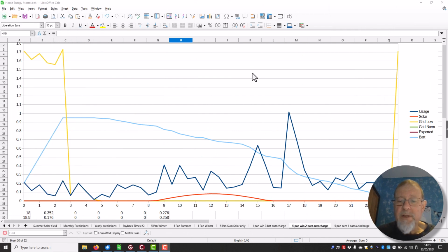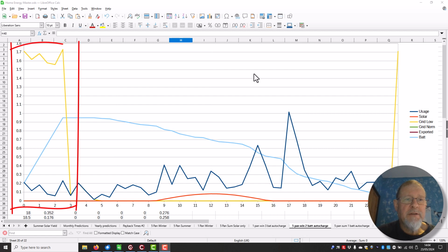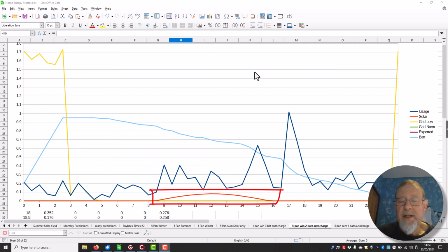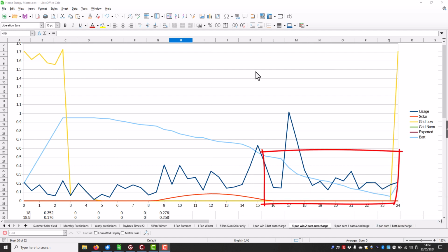Okay, so here's winter again, and we have 5 panels now, so we do get some solar power, and we've got 2 batteries, so 10 kilowatt hours battery capacity, and we have to charge them up quite a lot on our cheap rate in the night, but we are actually only charging to 95%, and that and the bit of solar power is keeping us going right down to midnight, where our cheap rate kicks in and we charge up again.